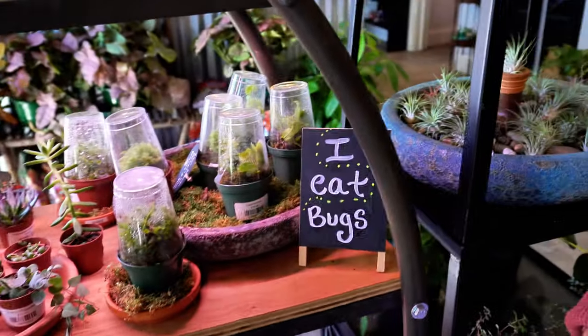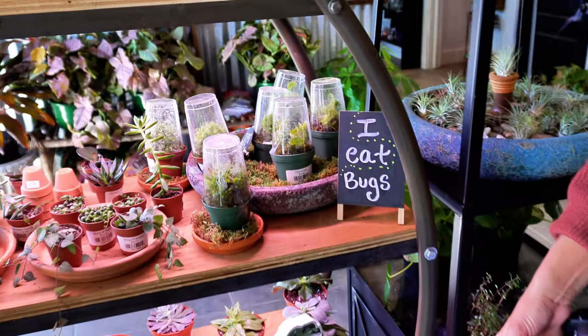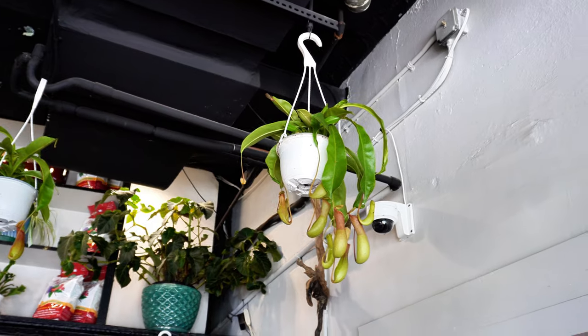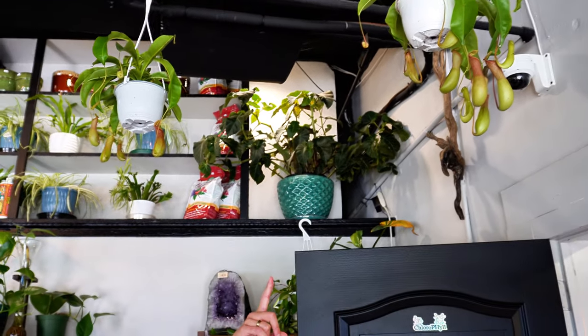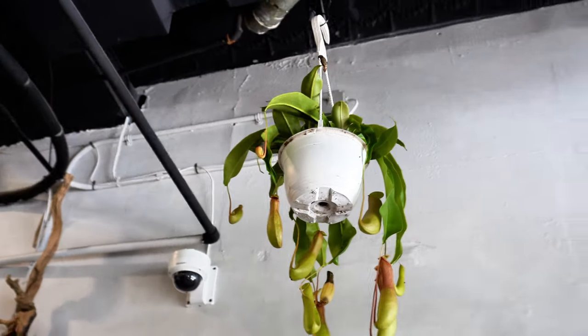And they have my favorites. They have carnivorous plants, which are so cool, and they also help keep flies out of your trash and everything else if you do get those. Look at this pitcher plant. It's so sweet. Those are actually really cool. I want one. I think you should get it. They're really hard to take care of, though.